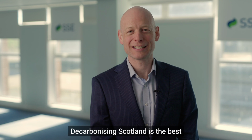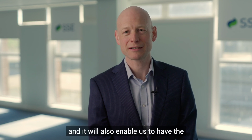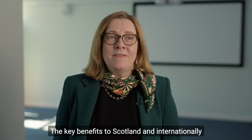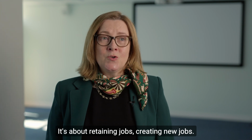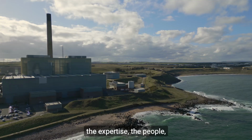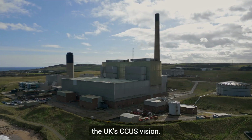Decarbonising Scotland is the best future for everyone in Scotland, and it will also enable us to have the skills to export these solutions globally. So the key benefits to Scotland and internationally go beyond the decarbonisation of industry in Scotland. It's about retaining jobs, creating new jobs. We've brought together the skills, the expertise, the people, and we're ready to go ahead and deliver the UK's CCUS vision.